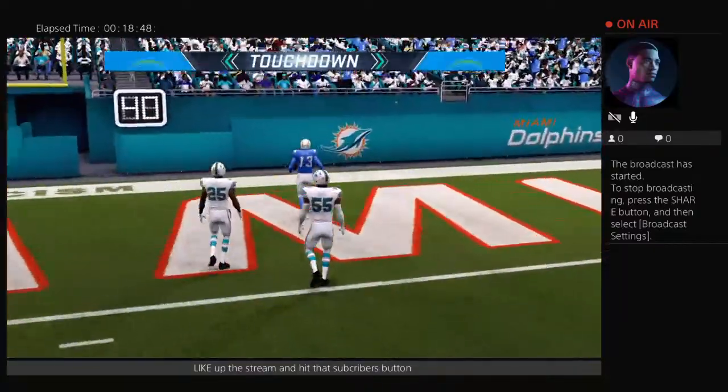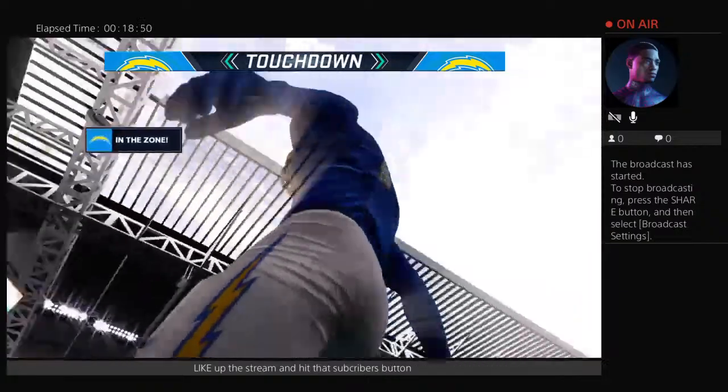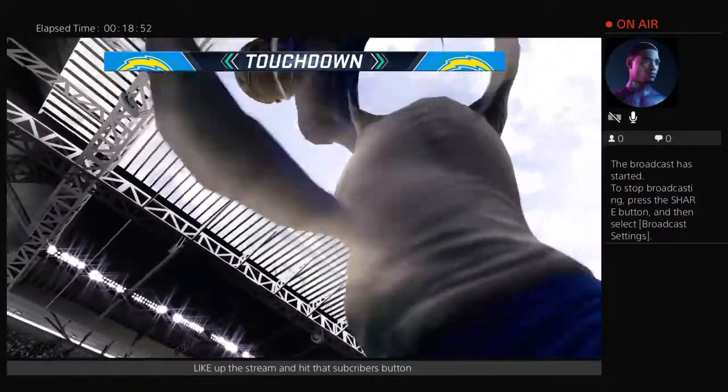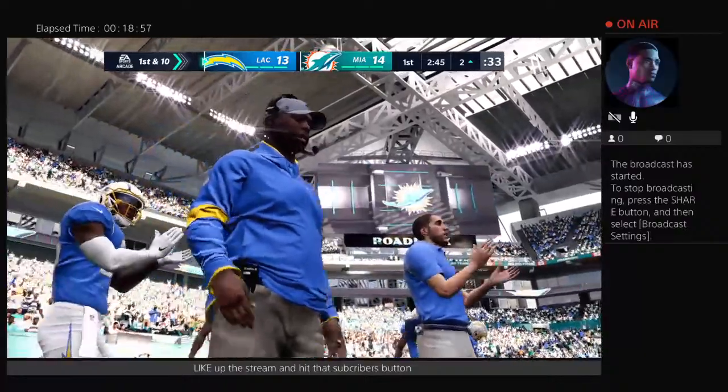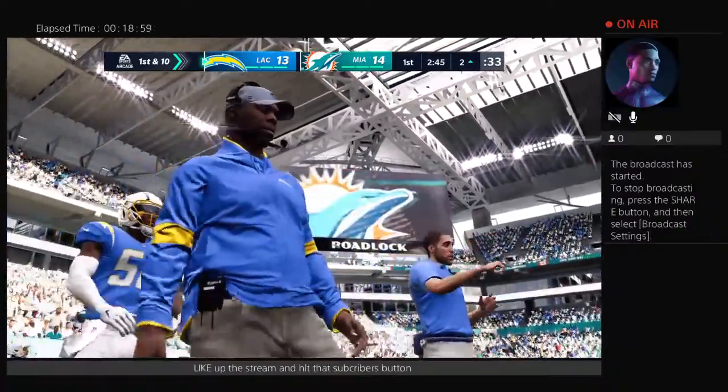And all the way in for a Charger touchdown. Pass complete to Keenan Allen, 75 yards. And the Chargers are an extra point away from tying this thing up.